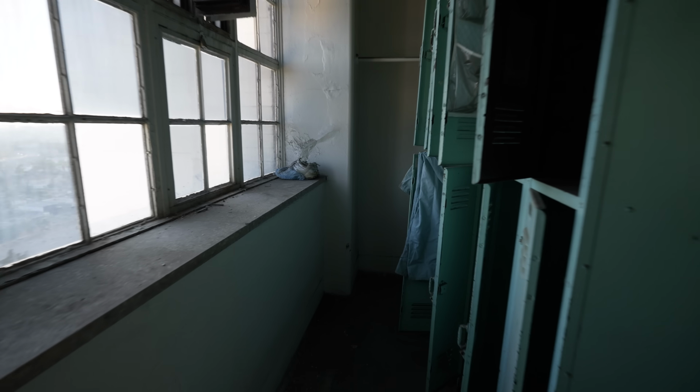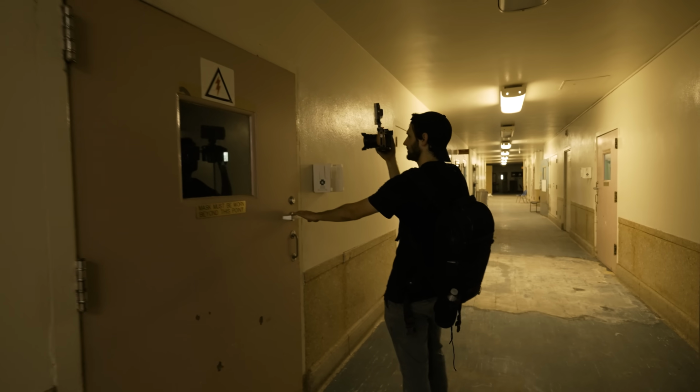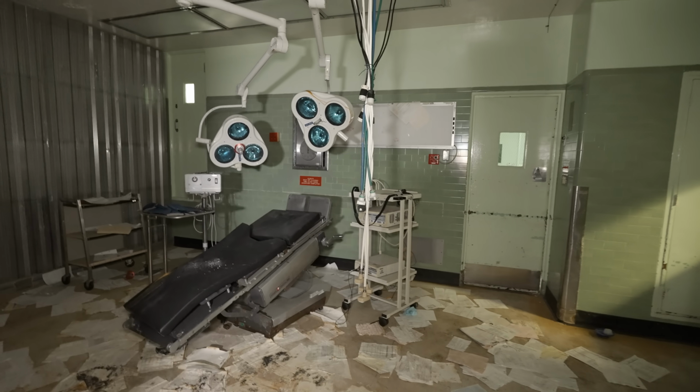Look at this. Got some scrubs. And there's shoes here with the covering. This one has an electrical hazard inside. That's interesting. It's messy. All these things on the floor.